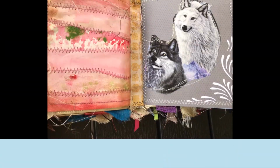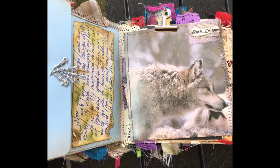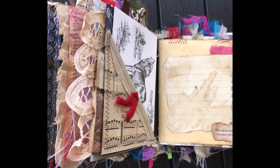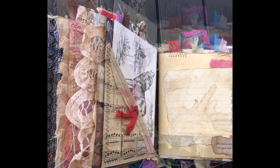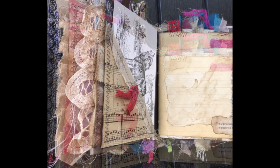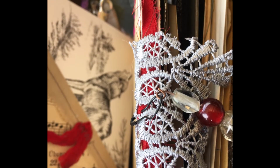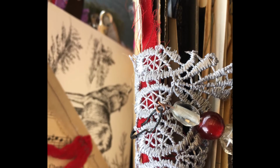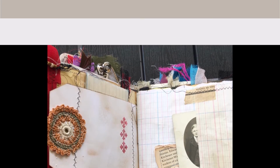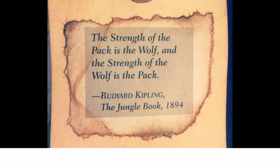Here you're looking at a couple of members of Enigma on fabric that I then sewn onto the cardstock, and the story continues in the next pages of the journal. And here's a pocket with an engraving on a journaling card of a wolf, and the beautiful silver draping lace that I have with the beads on it as well, and a wreath as well. And here is Enigma roaming the countryside. Of course, they are out looking to hunt.